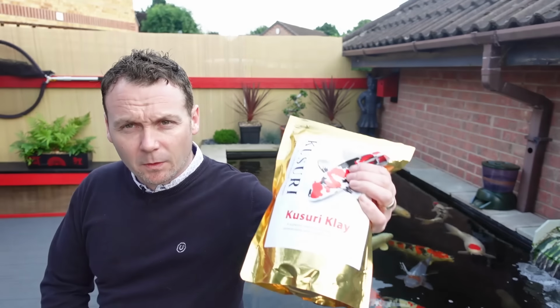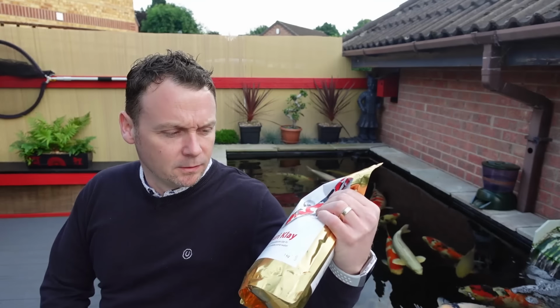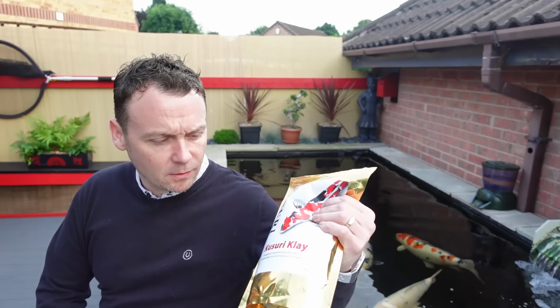But with this one, the KUSURI Klay, it was a little bit grainy in the water to start with, but it cleared within an hour and the pond was completely clear, and it did bring that sparkling clarity to the water as well. So if you were having guests over and you wanted something you could chuck in the pond to make the water look sparkling within a couple of hours, you could throw it in that morning, and by that evening when your guests arrive, the water would be sparkling. So I'll keep that for that reason, and I'll probably use it again on that merit.